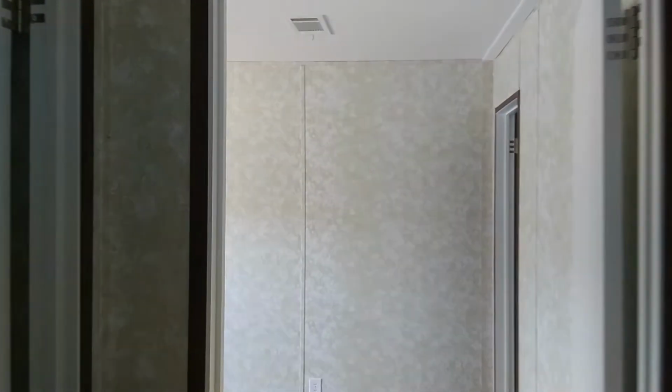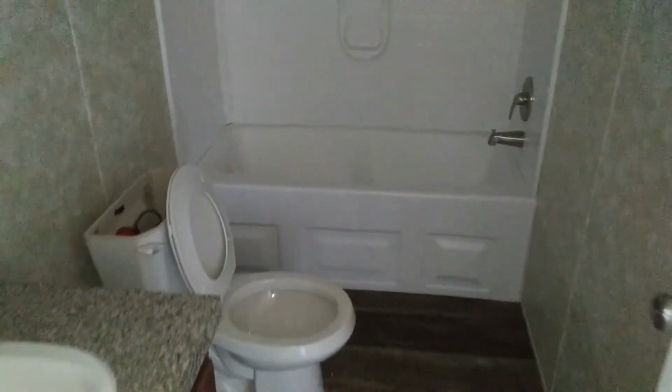All right, let's move on to the next bedroom. All right, here's your guest bathroom. Guest bathroom right here. You got your tub and shower combo right here. Again, me personally, I would get the full fiberglass. This has a two-piece right here. But it's really up to you and what your budget is, okay?